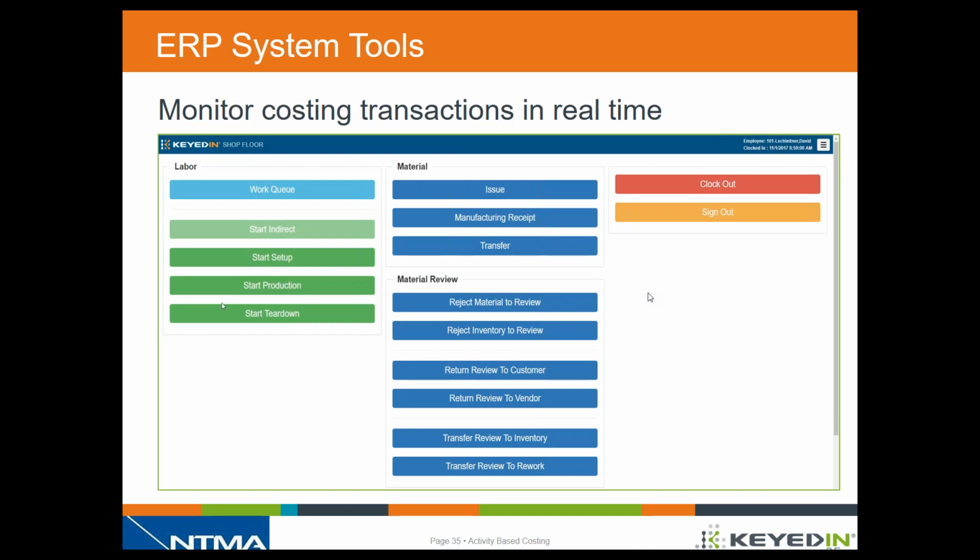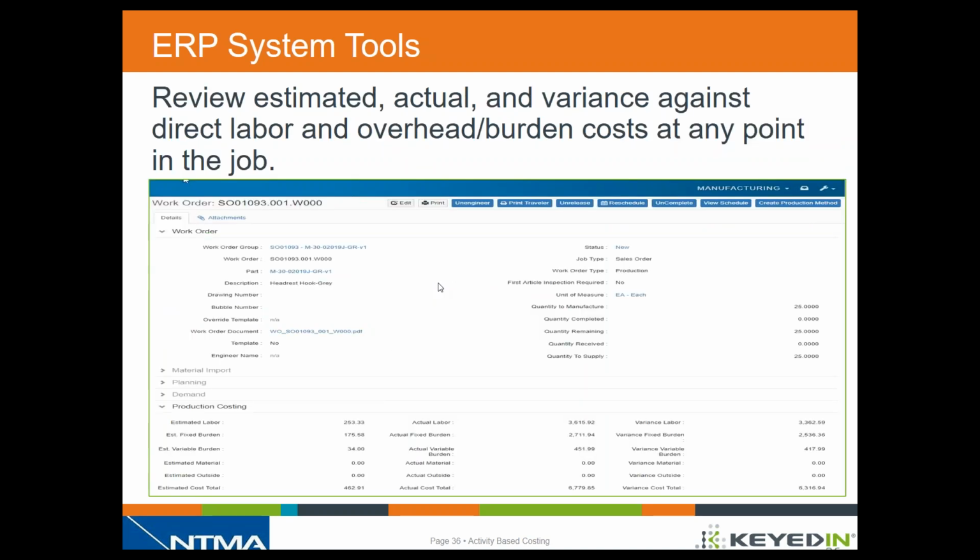So again, I would encourage you all to set up indirect labor codes and monitor, obviously, that indirect activity as well as that direct work that your employee happens to be doing.